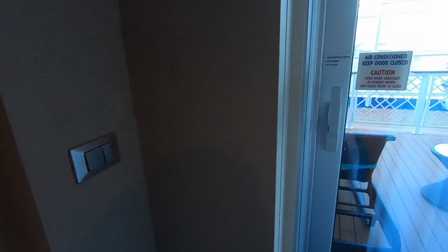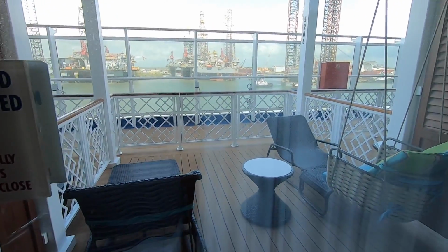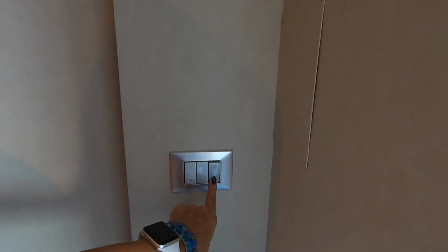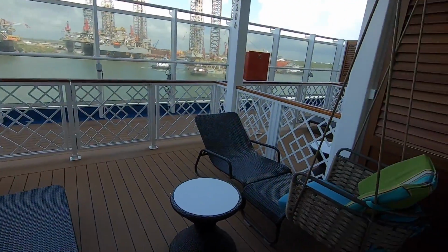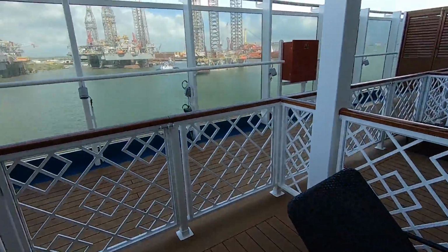For the lights for outside. Keep door closed. Okay, push the button on the wall, turn the handle, open the door. Open the door! 3rd time's a charm, right? And here's our little, I would sit in that, but that's wet, so I don't want to get a wet rear.